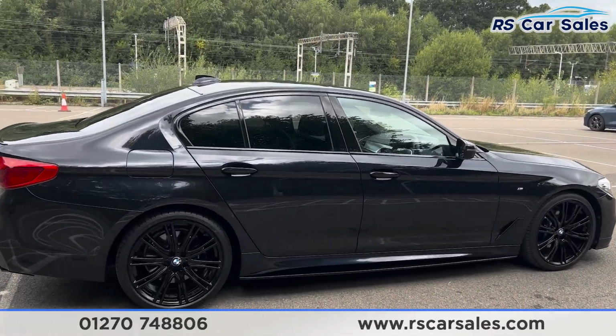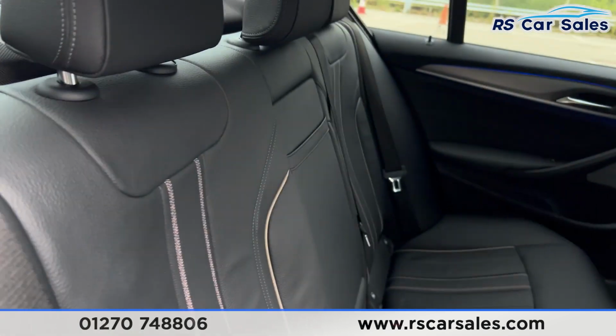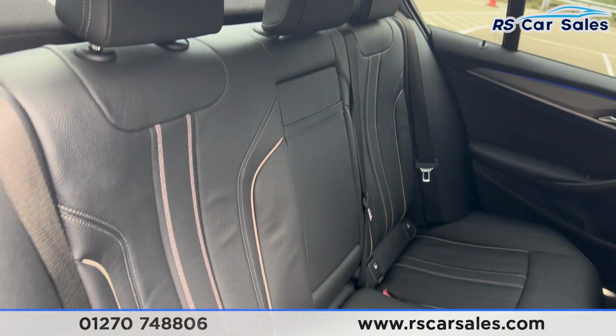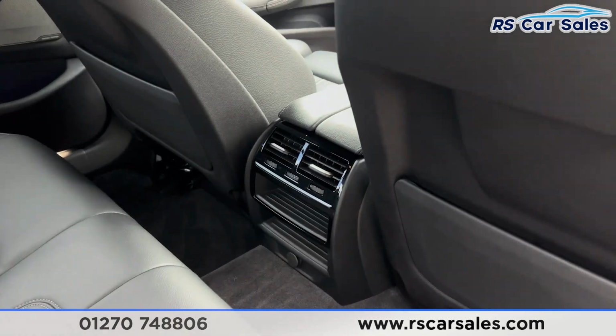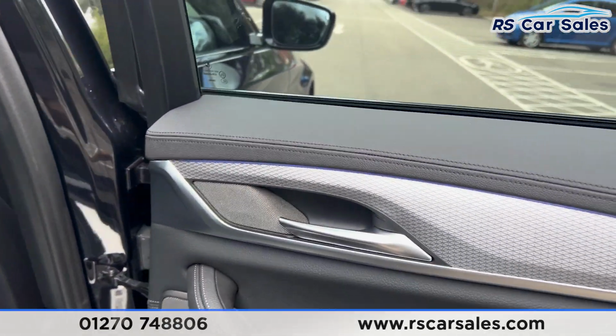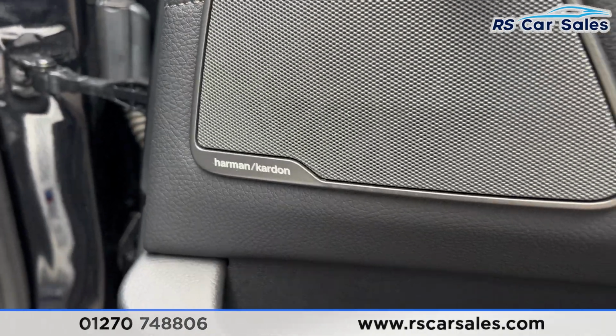So if you take a look then at the interior now. Inside of the back first, you'll find the leather seats. We have the foldable armrests in the centre and fixed ISOFIX points as well back here. We then have the vents in the centre for the rear passengers. On the doors you've got the ambient lighting, brushed metal door handles, electric windows and premium Harman Kardon sound system.